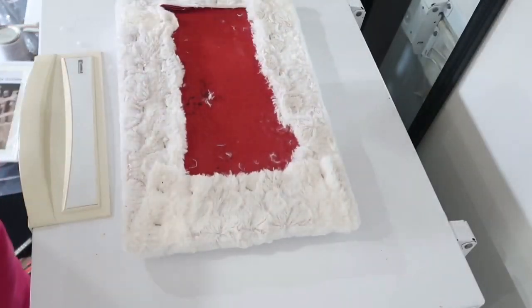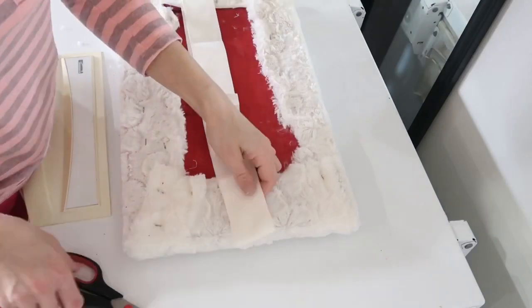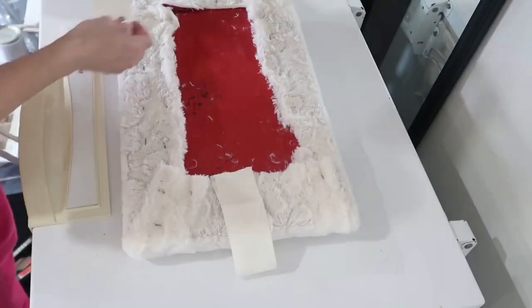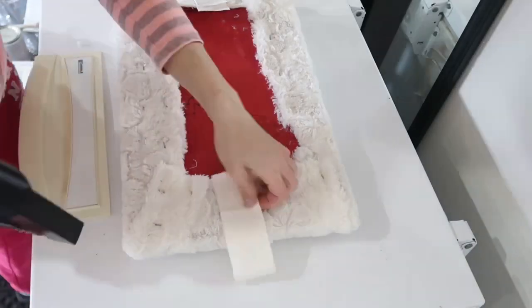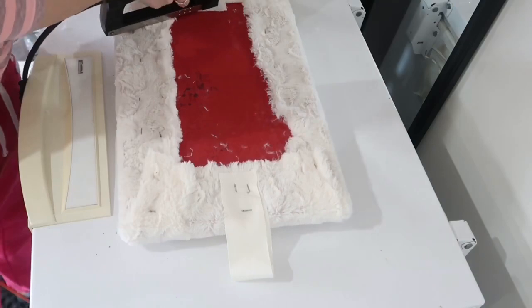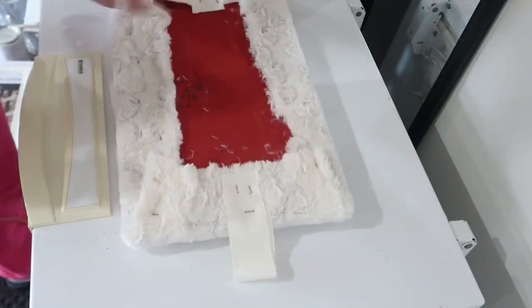I also decided to add little handles because that's how my daughter used to open this, and I just think it turned out so cute. I also have leftover fabric to make some throw pillows or other things that I want.